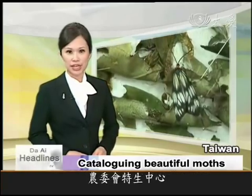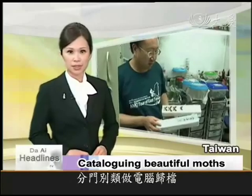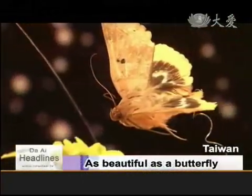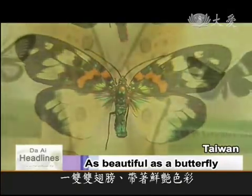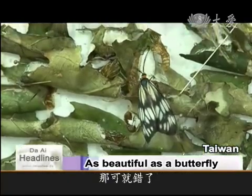Taiwan's Conservation Education Center has taken on the mammoth task of cataloguing all the endemic species of moth so that we will be able to identify them in the future. I think these colorful and intricately patterned wings belong to butterflies, but you would be wrong.